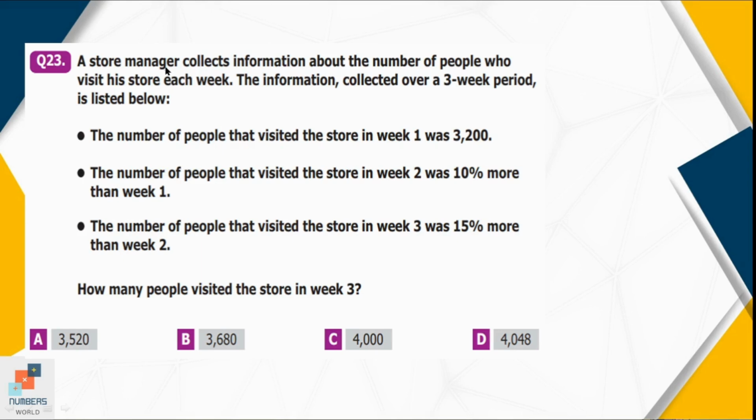Question number 23. A store manager collects information about the number of people who visit his store each week. The information collected over a 3-week period is listed below. The number of people that visited the store in week 1 was 3,200. The number of people that visited in week 2 was 10% more than week 1. The number in week 3 was 15% more than week 2. How many people visited the store in week 3?